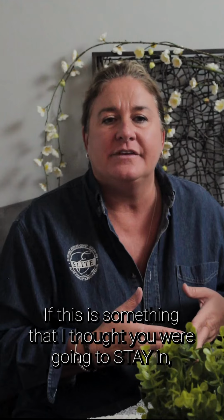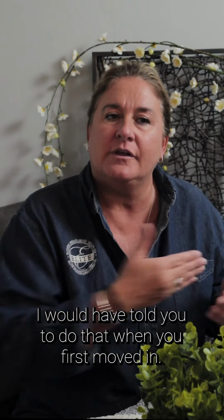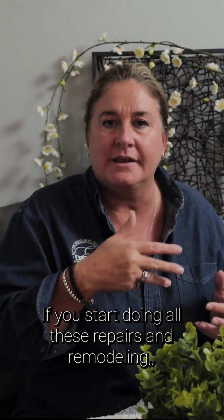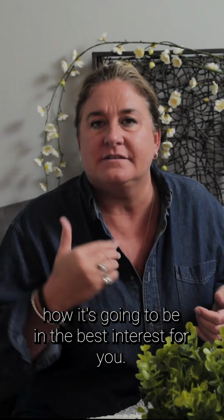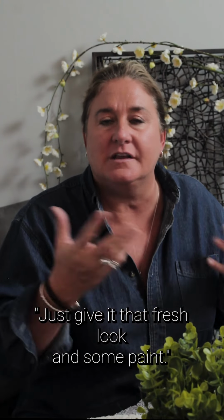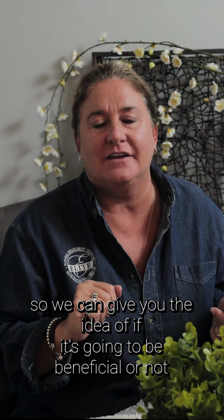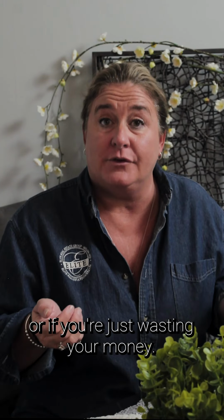Should I put new carpet in? Update the bathroom, update the kitchen? If this was something I thought you were going to stay in, I would have told you to do that when you first moved in. If you start doing all these repairs and remodeling, it might not be something that they would have liked. So keep that in mind. Talk to your realtor. They can break it down. We are here to help you decide what's in your best interest. It might be something different. Maybe it's never had a repair, so we would suggest putting in some new flooring, just to give it that fresh look, and some paint. Really, the reason you hire a professional realtor is so we can give you an idea of whether it's going to be beneficial or if you're just wasting your money.